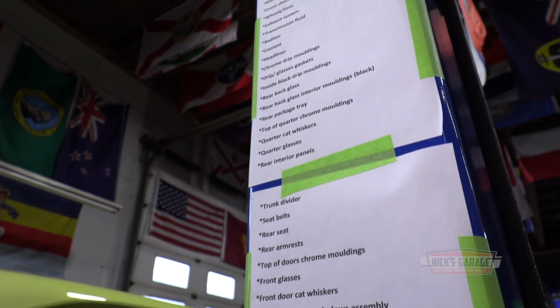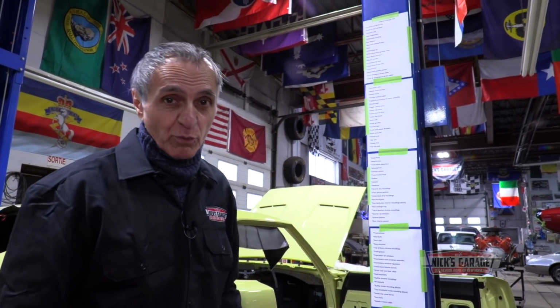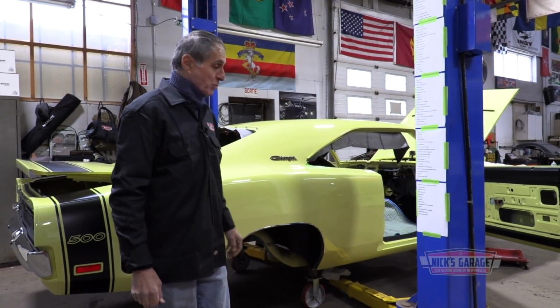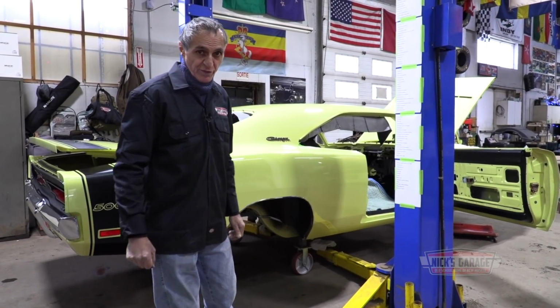And we've got a list here Robert put up. There's a lot of little things to do. But you know what, as we've got the car here now, I can see what we need to order. My job right now, for the next few days, is to order as many pieces as I can. Sometimes you don't know what you need until you start working on the car physically. We don't do B-bodies very often, but surely we'll get it done. And there you have it, Eugene's Charger 500, 1969.